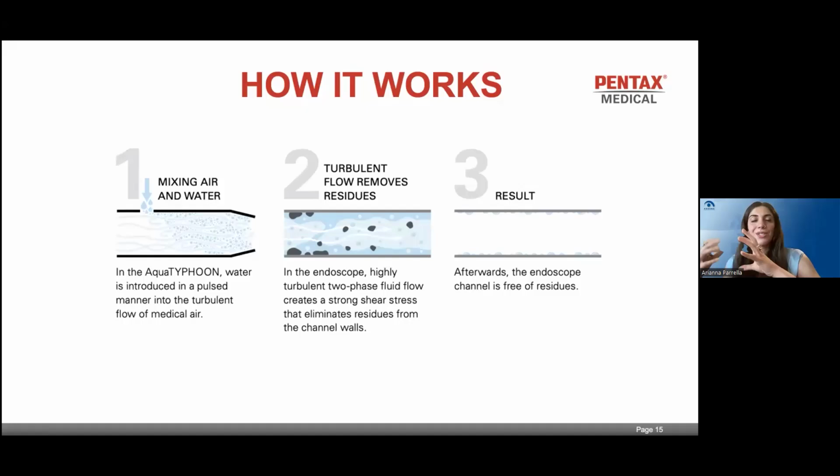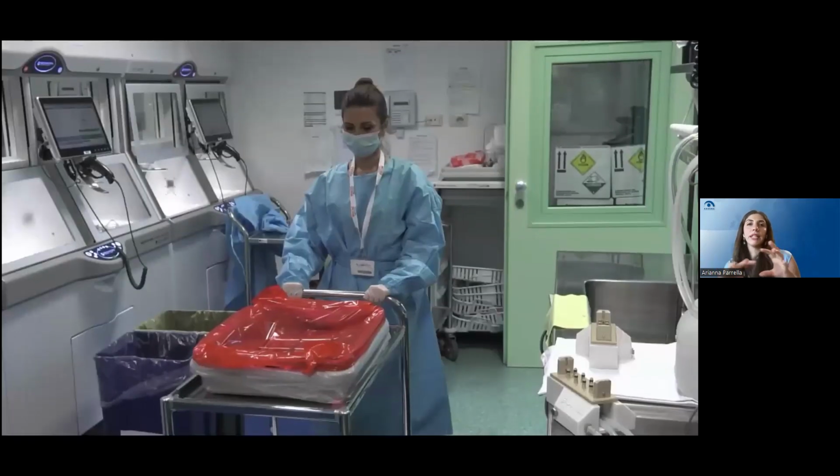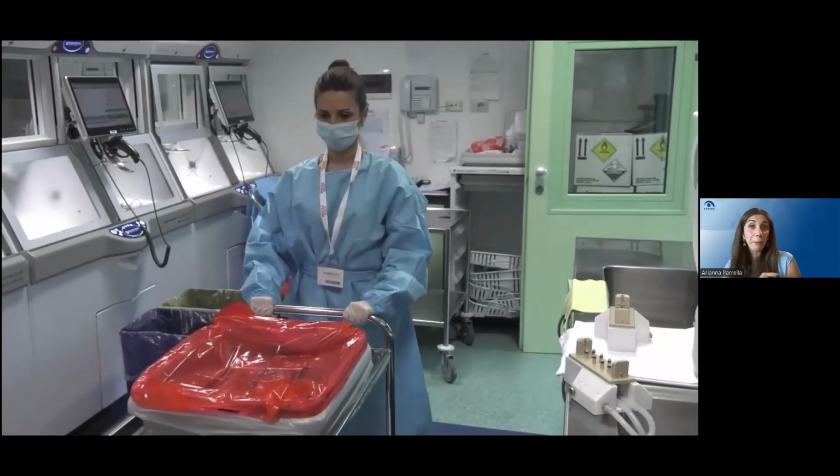The water is first introduced in a pulsed way, followed by a turbulent motion of air that pushes the water up to 200 kilometers per hour. This is the reason why it can remove all the debris. And with the system, the pre-cleaning phase becomes completely standardized, reproducible, controlled, and very, very intuitive. But I would like to show you a video that can explain this better than me.